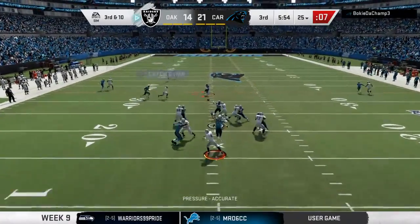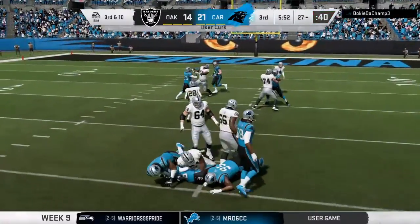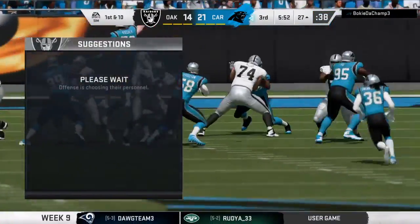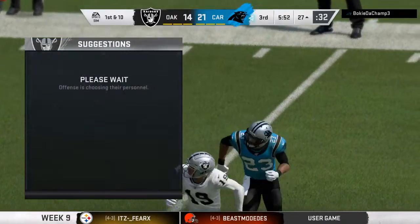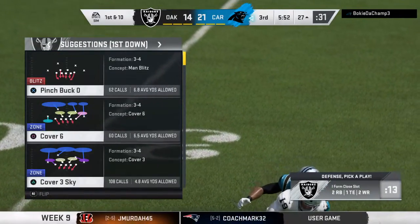Throwing it on third down into heavy traffic, and it's intercepted. Picked off by DJ Swearinger, and they're going to set up shop at the 27-yard line. First possession of the third quarter, an interception, so maybe a second-half tone setter. Indeed, and not the tone they wanted to set.